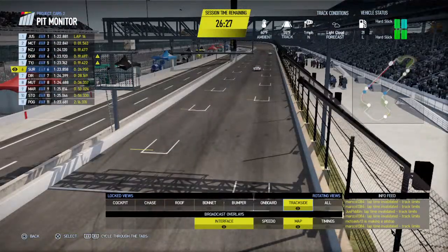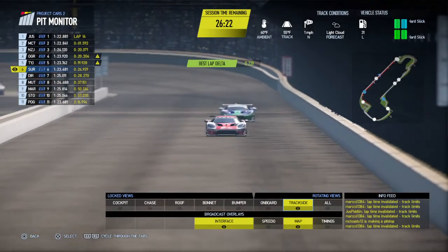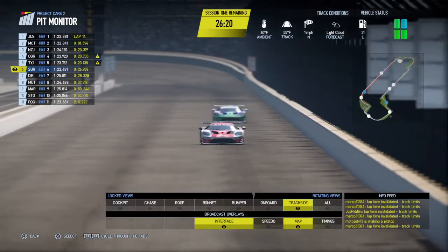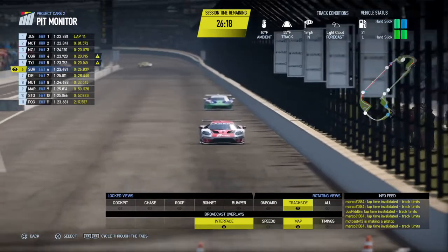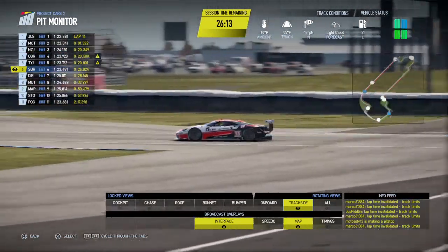As you come up onto the straightaway, Survivor's got enough of a gap that he doesn't have to worry about the slipstream pulling Dirt Rally into him. So he's just going to have to focus on what's in front of him, running about 26 seconds off the leaders at the moment.